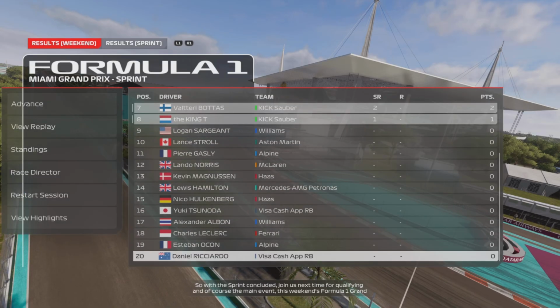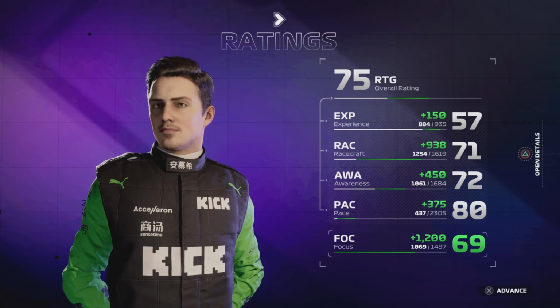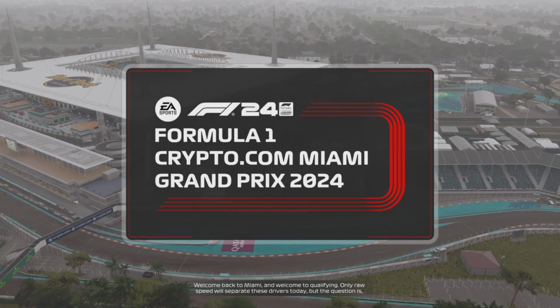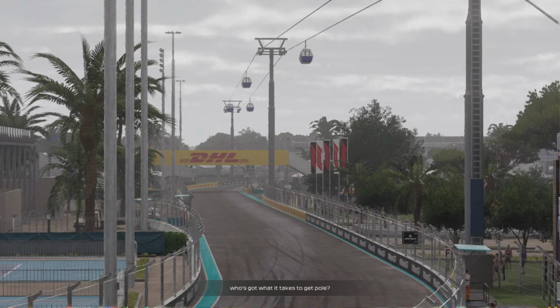And of course, the main event, this weekend's Formula... Only raw speed will separate these drivers today, but the question is, who's got what it takes to get pole?